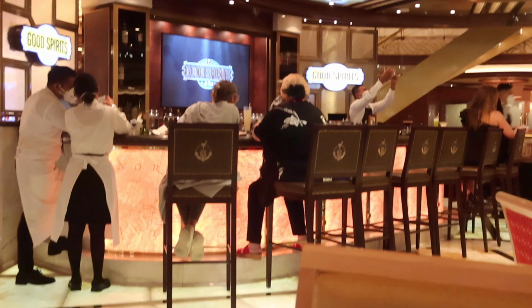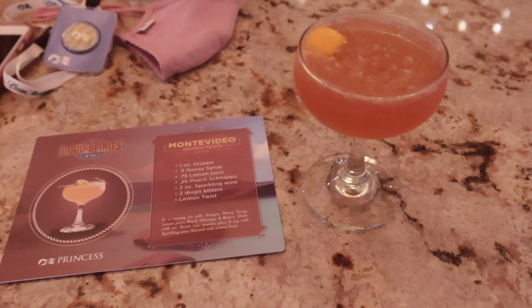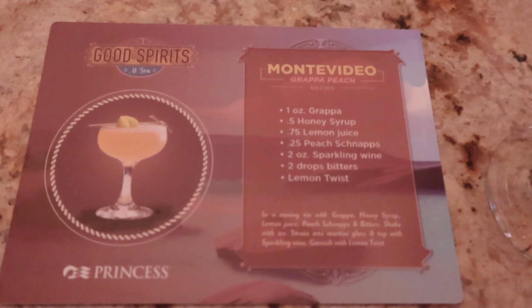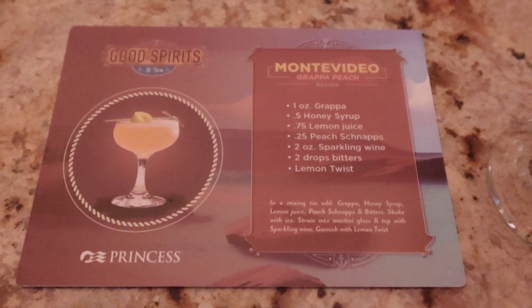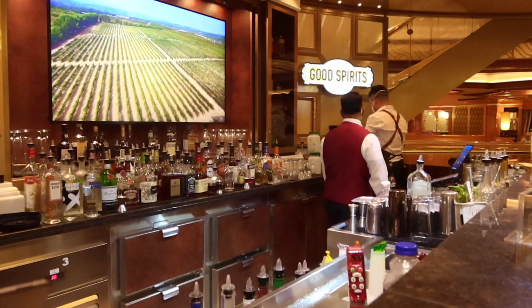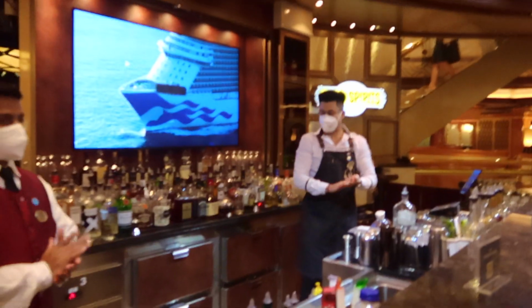I was really excited to check out the live mixology show called Good Spirits at Sea. The servers and bar staff here were my favorite. They were so friendly, making conversation and suggesting cocktails that I might like to try. This is honestly my favorite bar on the Majestic Princess. Specialty cocktails are also covered under the premium beverage package with Princess Plus, which is amazing.